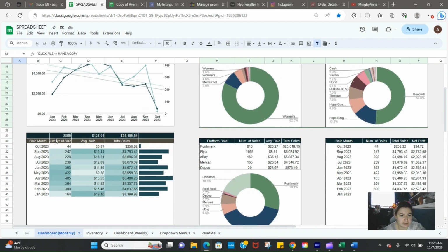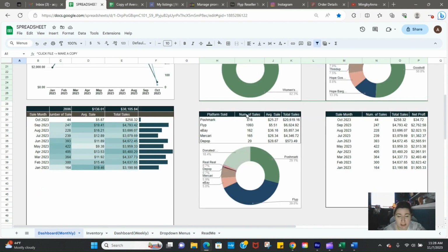Then over here, this will give you your number of sales for the month, your average sale price for the month, your total sales. Like I said, this is a little skewed because I am a little bit behind on entering that information. This shows you your platform, so how many items you're selling there, your average sale price for those platforms. Flip is a little bit skewed, as you can see. My average sale price was only $551 there, but I did make $6,000 in sales. I had an agreement with the app where I was pretty much making mystery boxes and I would get paid $4 a piece. So I definitely rode that for a while until that ended, unfortunately.